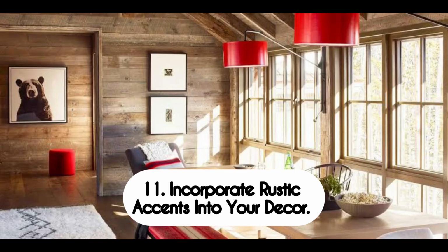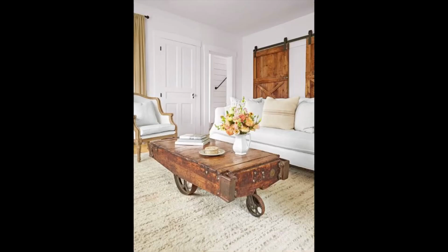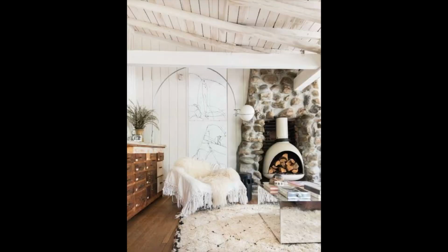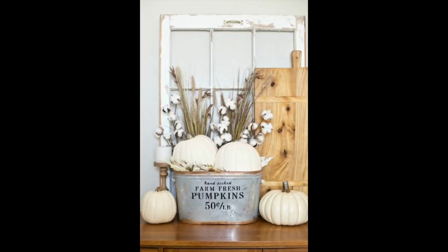Number 11. Incorporate rustic accents into your decor. Why not carry on the concept with your autumn decorations if your home design already includes some rustic components? A fantastic way to decorate on a budget is with these simple pallet pumpkins. These pumpkins can be used to adorn a shelf, or be set on the front porch. Number 12. DIY farmhouse pumpkin bucket. A galvanized steel bucket is filled with wheat, pussy willows, and fake pumpkins.